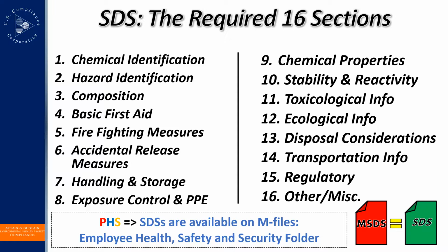One is all about the chemical identification information. Two is the hazard identification, in other words, what that material is. It's here that you're going to find all of those pictograms that we looked at earlier, as well as any type of important label elements or label numbers. Three is all about the composition. Four is probably one of the most useful sections that you'll be using on a regular basis.